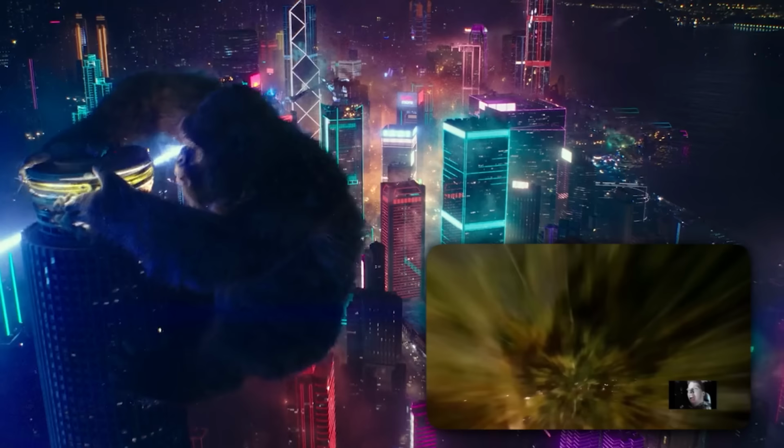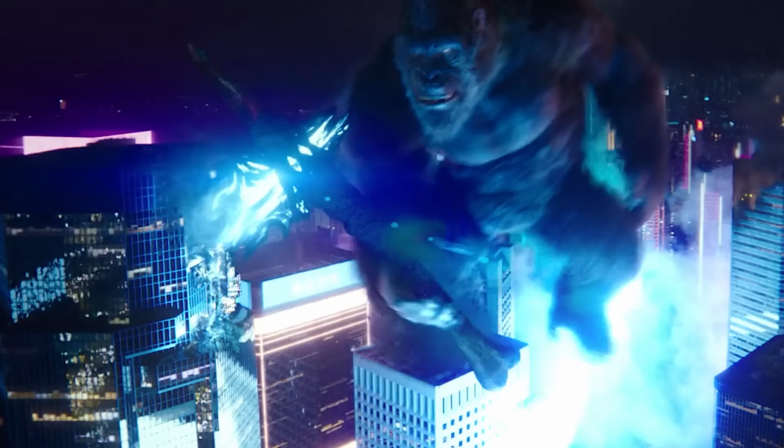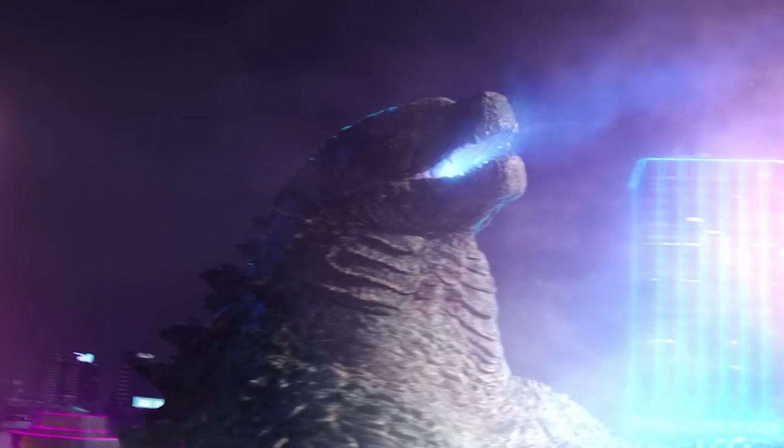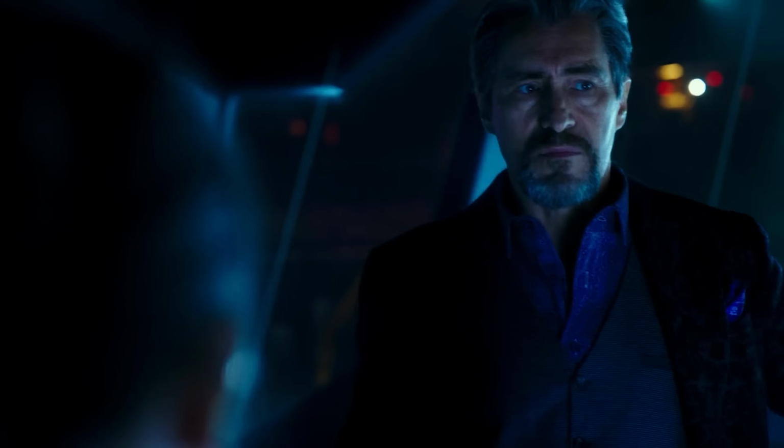Kong grabs the top of the building using it like a shield, then imbues his spiked axe with Godzilla's atomic blast, reversing the energy and spitting it back at Godzilla, knocking him out, winning round two. Bernie, Josh, and Maddie meet Simmons, who doesn't apologize for what he's creating. Then back to the Titan fight.